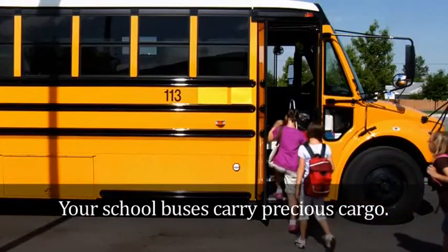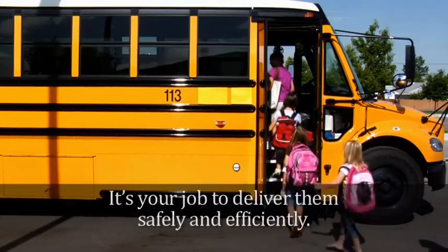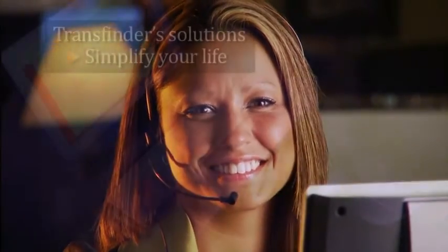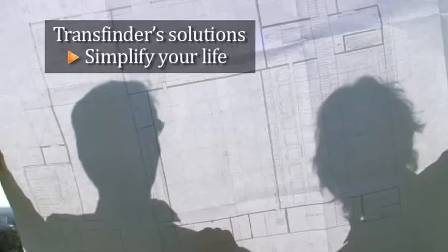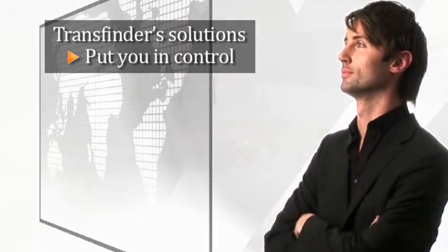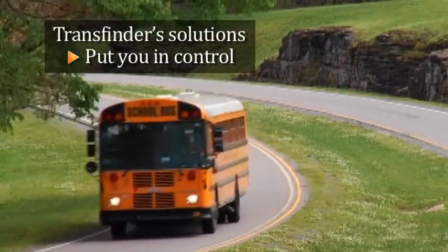Your school buses carry precious cargo. It's your job to deliver them safely and efficiently. And it's our job to help you do that. Transfinder's technology and your local knowledge go hand in hand. Our solutions simplify your life and put you in control.